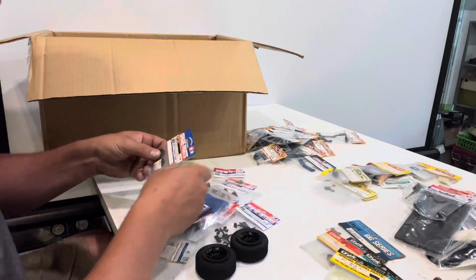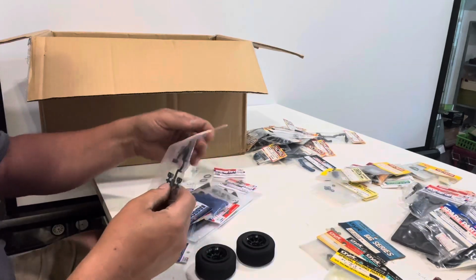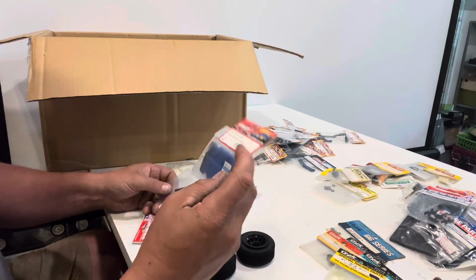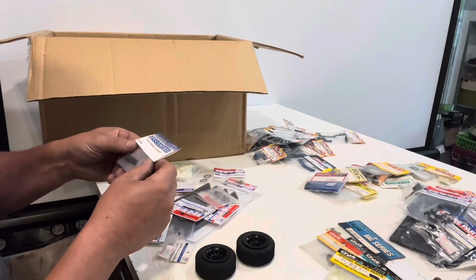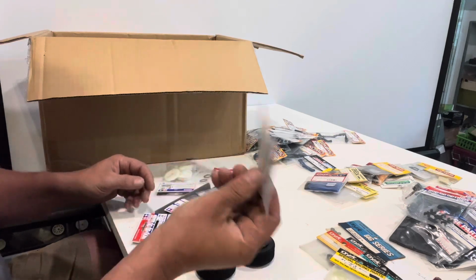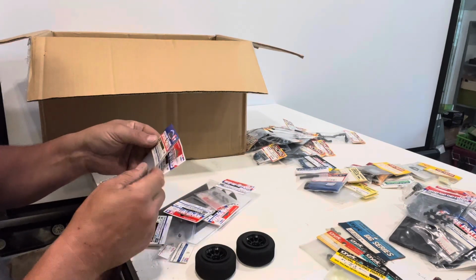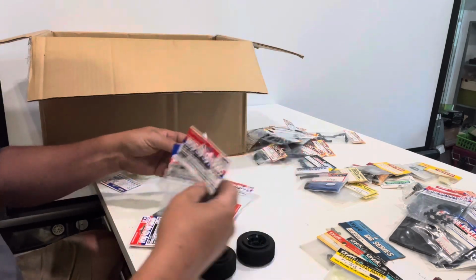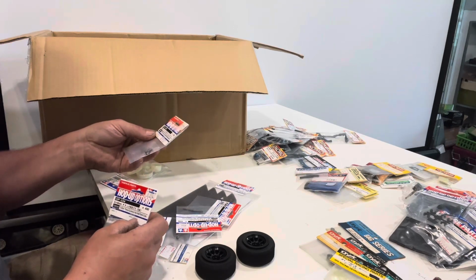TRF-418 E-parts. TRF-415 1510 bearing holders. Swing shaft caps. Battery straps. Damper tube shaft. R5.2, not sure what that is. TA04 ball diff plate, 3x8 titanium countersunk screws. See, it's the hardware that's gonna do this for me here. Maybe it was just the hardware.